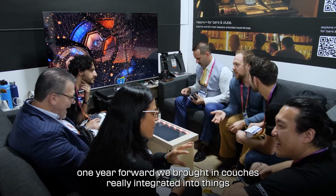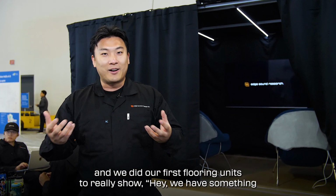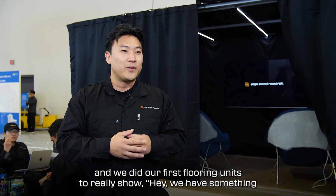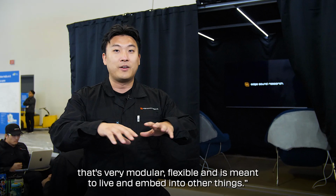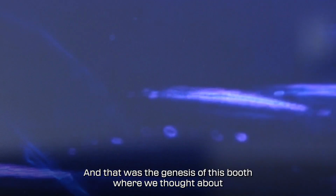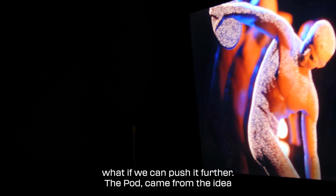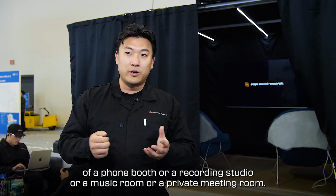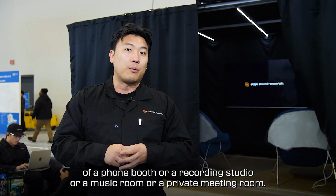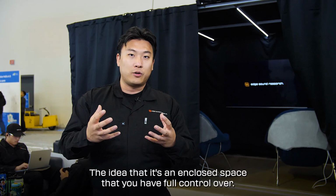1 year forward, we brought in couches, really integrated into things that are familiar to people, and we did our first flooring units to really show, hey, we have something that's very modular, flexible, and is meant to live and embed into other things. And that was the genesis of this booth, where we thought about, what if we can push it further? The pod came from the idea of a phone booth or a recording studio or a music room or a private meeting room. The idea that it's an enclosed space that you have full control over.